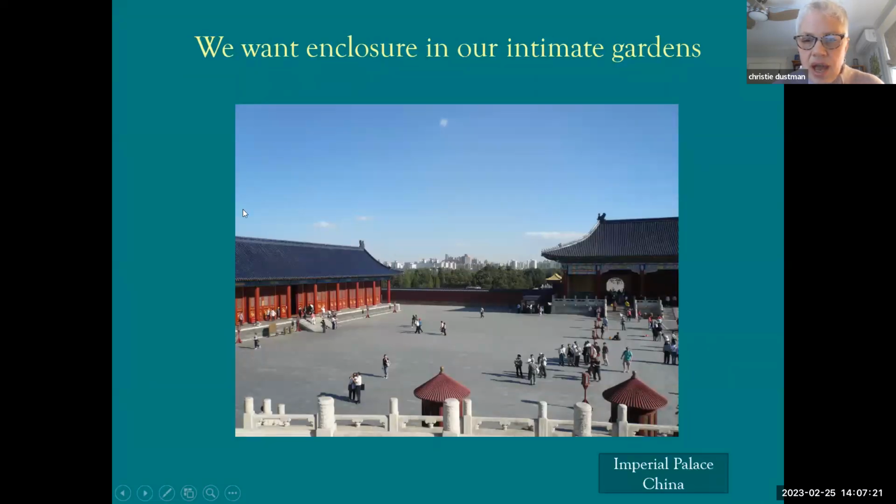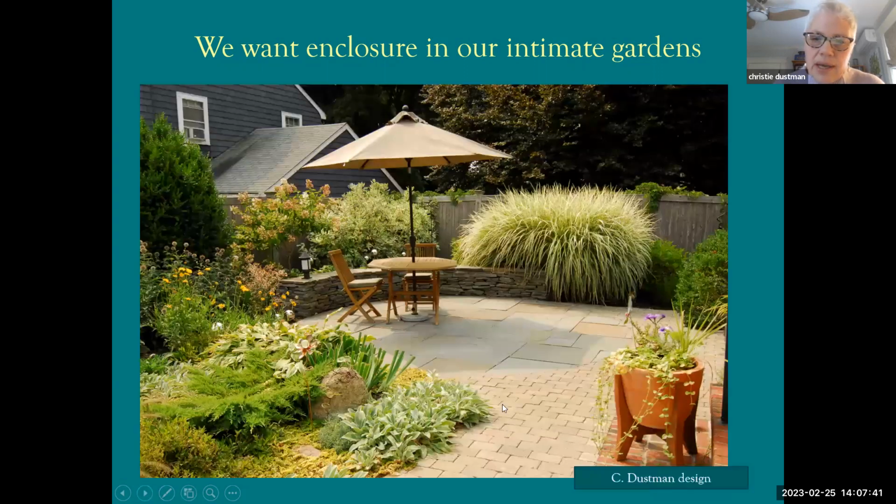You will not see a Japanese garden that looks like this. So in my experience of walking around here at the Imperial Palace, I never felt cozy, and I never felt like there was a place that I wanted to go. Whereas when I'm in a Japanese garden, this is not a Japanese garden, but it has that element of intimacy, of enclosure, and I try to bring that into gardens that I design.